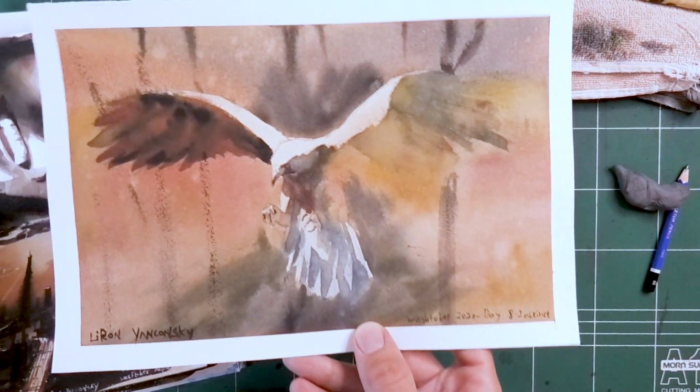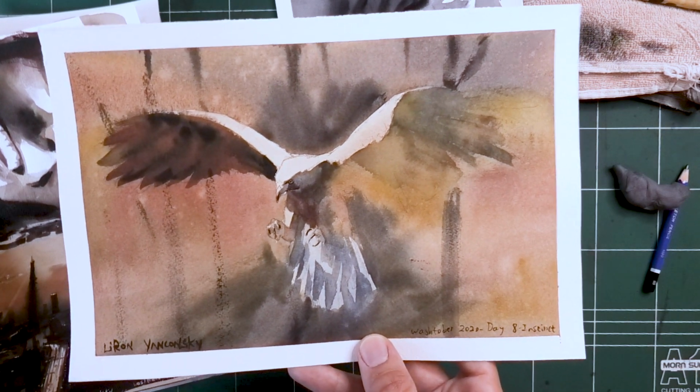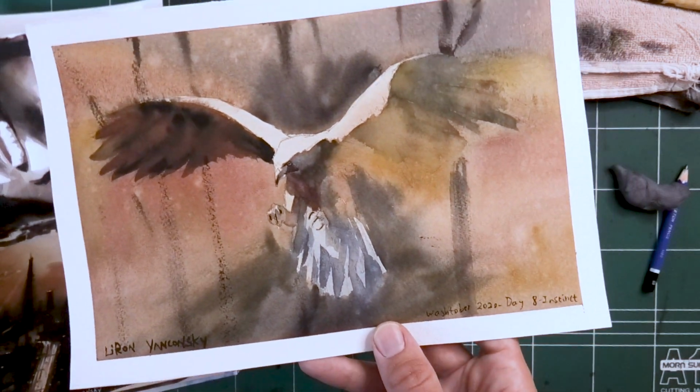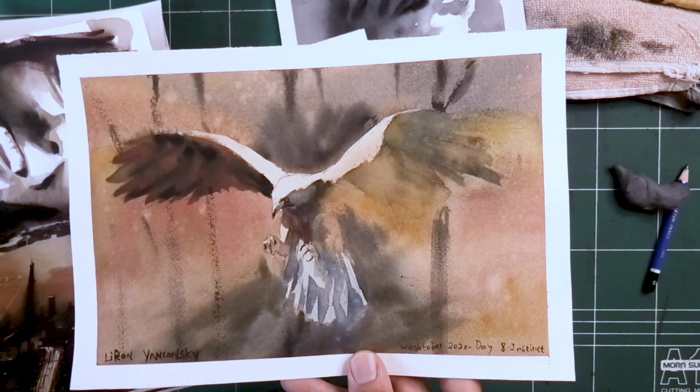Day 8, I also did live. Painted this one, remember? This bird of prey. Instinct, that was the prompt. Really an interesting one that I had a lot of fun making, and was really surprised that I was able to paint this kind of a thing live while talking. So very happy about that.